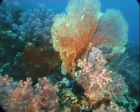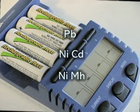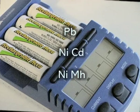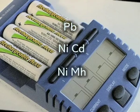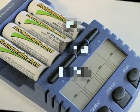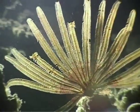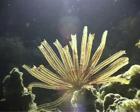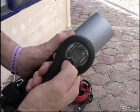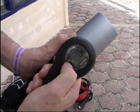There are also rechargeable accumulators. These can be lead, nickel-cadmium, or nickel metal hydrate. Most rechargeable batteries are subject to running down, even when they are not in use. They become damaged if they reach the minimum level of charge. This is why some lamps have a low tension alarm, or even an electronic display that shows the charge state of the battery.